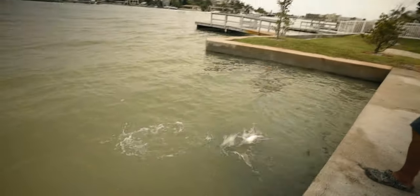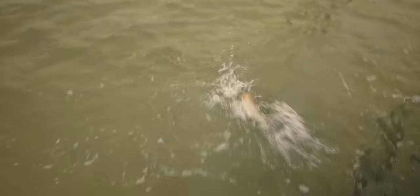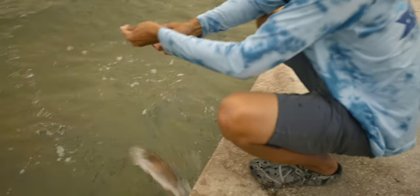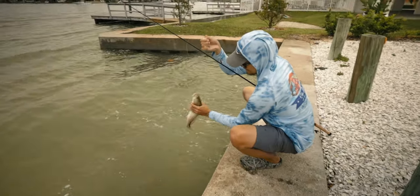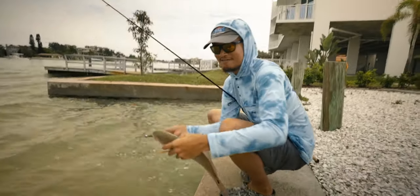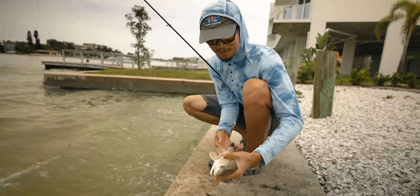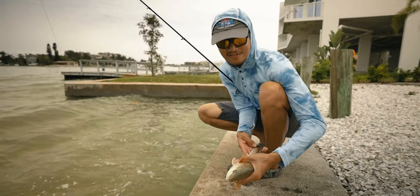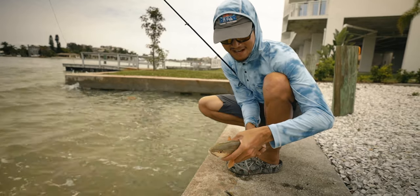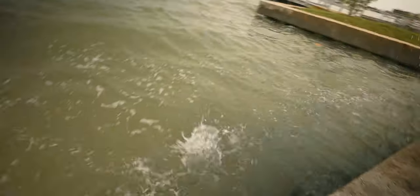Oh, it's a little red. Got a little redfish, guys, fishing for flounder. Little red right there, man. Pretty cool little dude. He's not a fish to keep and eat though. He's illegal. Out of season, undersized, all that. All right, we're gonna let him go. See you, buddy.